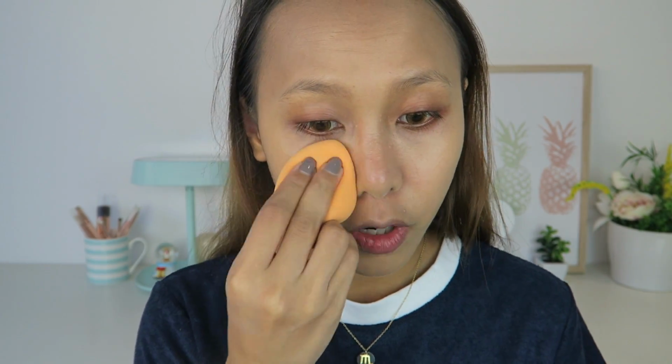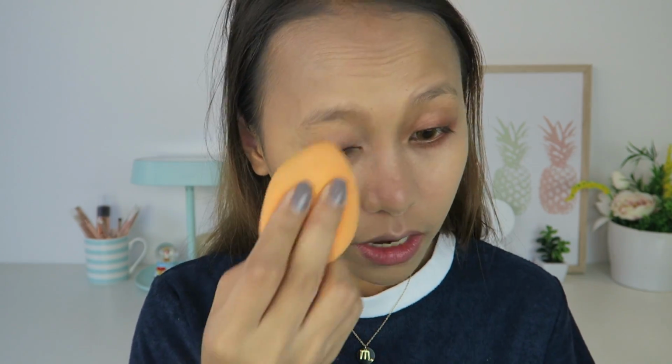Like, you can still see, nakikita pa rin yung, you know, skin ko. Hindi siya like, you know, I have a lot of foundation. Dito, parang okay lang naman siya. Sobrang konti lang ng difference. Mas may coverage siya kapag brush yung gamit mo. So, i-blend ko lang ng maayos lahat with the sponge.